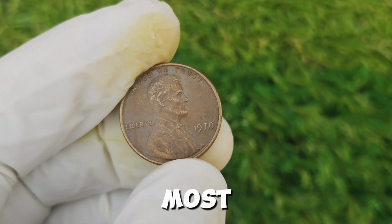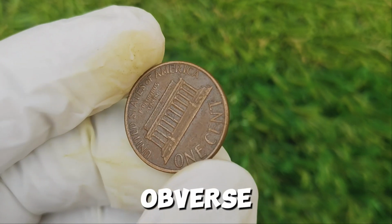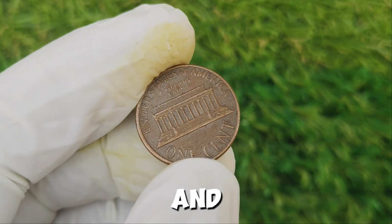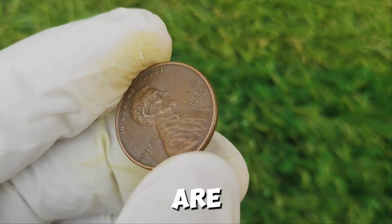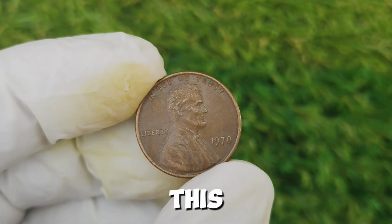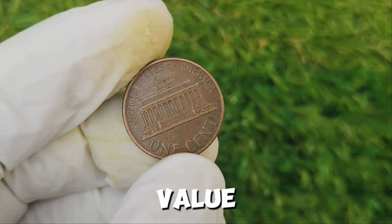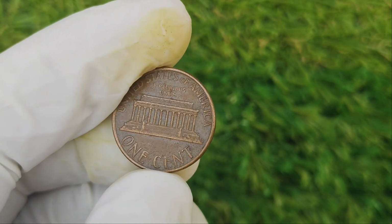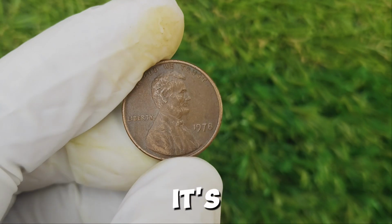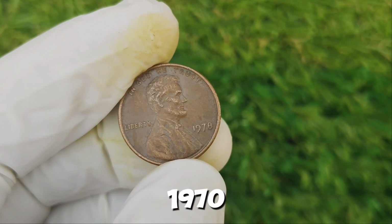One of the rarest and most valuable versions of the 1978 penny is the double die obverse error. In this error, the design of Abraham Lincoln's face and the inscription, "In God We Trust," are struck twice, creating a distorted, doubled image. This error is incredibly difficult to spot, but once you recognize it, the value of the coin skyrockets. The double die error is especially sought after by collectors because it's one of the most prominent and visually striking mistakes you can find in a penny from the 1970s.